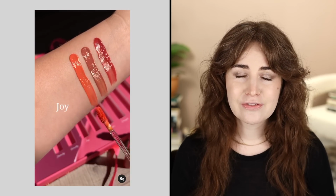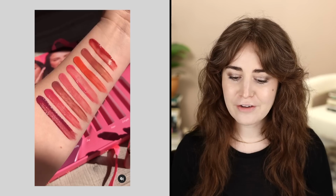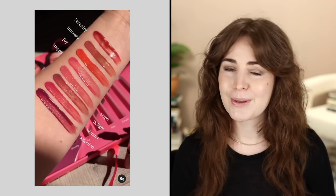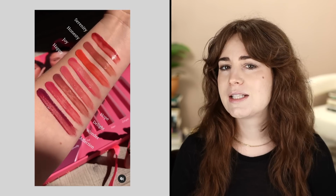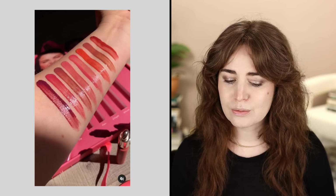Rare Beauty, which I still have never tried anything from. I've had it on my list forever. Years keep passing and I keep just not reviewing Rare Beauty. They've released another thing that makes me want to try it. It's the Soft Pinch Tinted Lip Oil. You know, I love a lip oil. There's one of these shades that looks really pretty. It's the shade Honesty, the most neutral, nudie one.